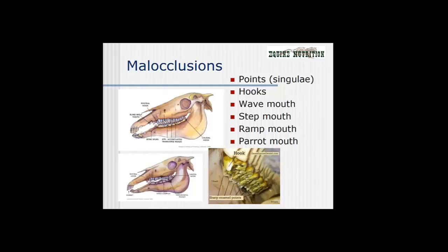Hooks can be nasty little creatures. And as you can see from the diagrams here, you can have what's called a caudal or a rostral hook. The caudal is on the lower jaw at the very back of the set of teeth, and the rostral is at the very front of the upper jaw set of teeth. They can also happen at the back of the incisors on the tops because their teeth don't generally line up perfectly.